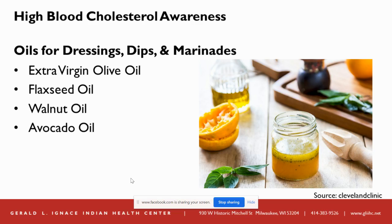And then we have oils for dressings, dips, and marinades. For dressings, dips, and marinades, there's often minimal cooking, and so that's why it's a good idea to use these kinds of oils that have a much lower smoke point. You'll get more antioxidants because the oil is cold pressed instead of being refined, and it also will impart a good amount of flavor. So good oils for dressings, dips, and marinades are things like your extra virgin olive oil, as well as flaxseed oil, walnut oil, and avocado oil.